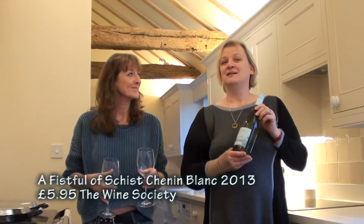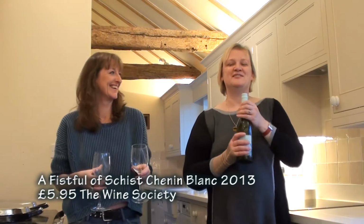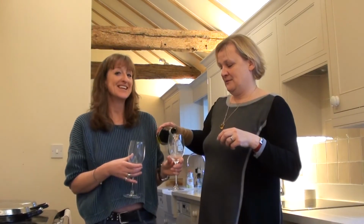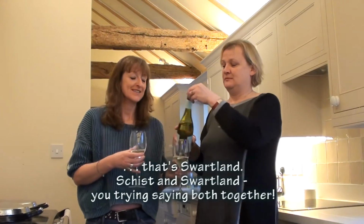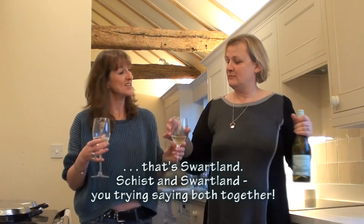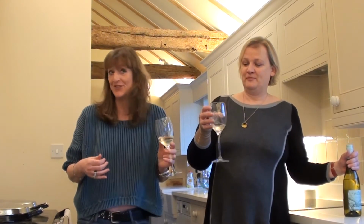Our second white is A Fistful of Schist, Chenin Blanc, which is quite difficult to say. It's the 2013 vintage, and it's £5.95 at the Wine Society. This is from Swartland in South Africa. You don't really think of wine clubs as having cheap wines, do you? Not at all, but the Wine Society have loads of them. Fistfuls of them.